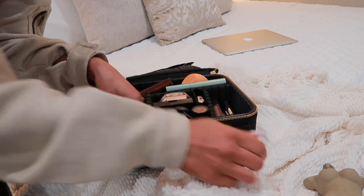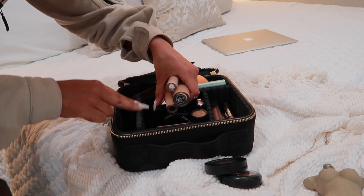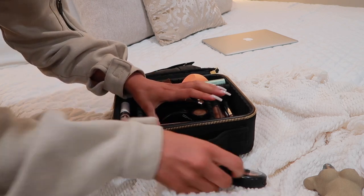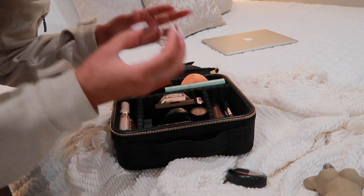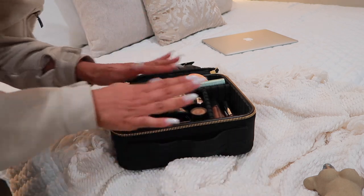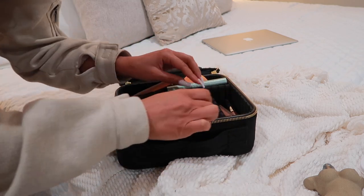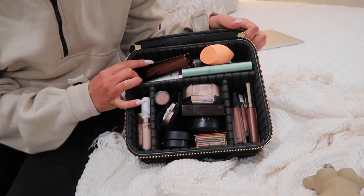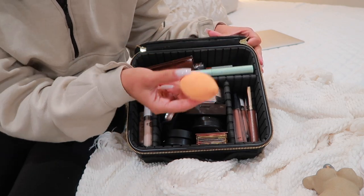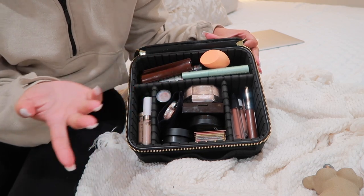Just one more. Because I like to have my bronzers, my highlighters, and my blushes all in the same compartment, because that's basically the cheek area on my face. There you go, that works. That works a lot better. There you go. So an overview again: foundations, primers, my sponge, and I do have my mascara right here just because it just fits there.